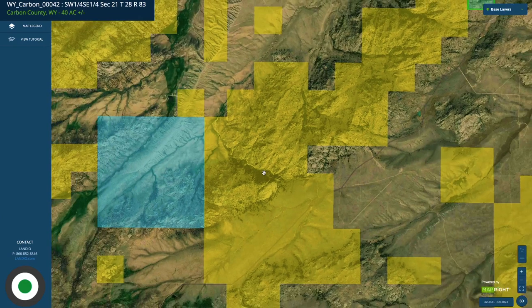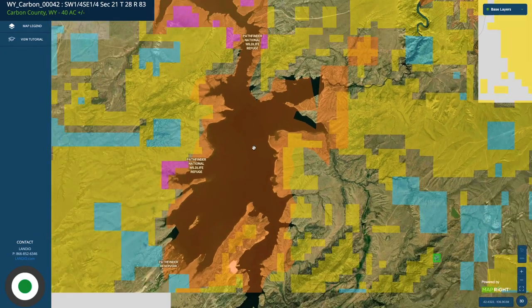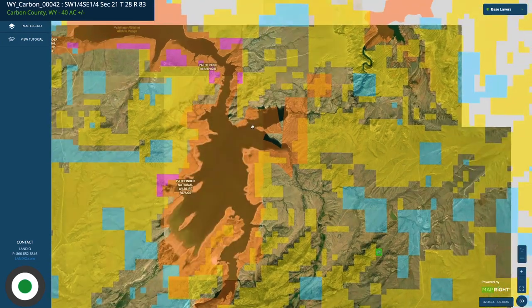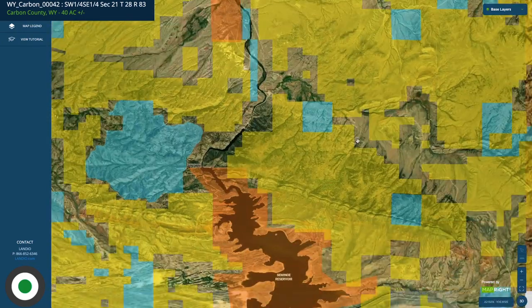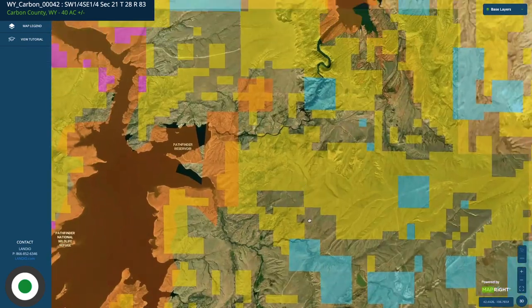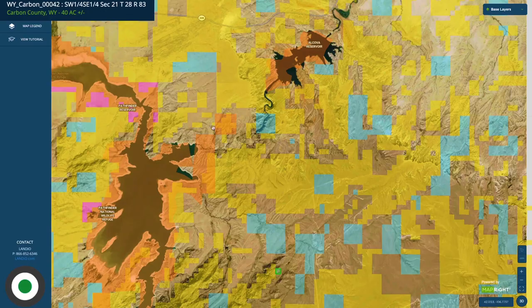the Pedro Mountains. And then just west of the property, you have the Pathfinder Reservoir. This is 22,000 surface acres. Then you have the North Platte River. This is the world famous Miracle Mile. You have the Seminole Reservoir, and then north you also have the Alcova Reservoir. So you have three reservoirs within just a few miles from the property.